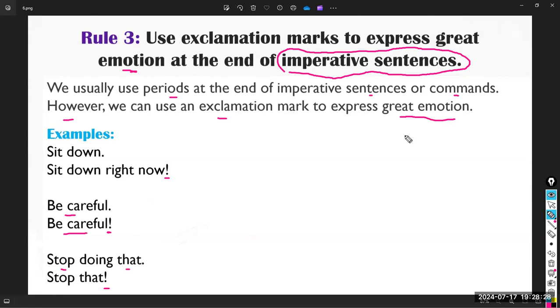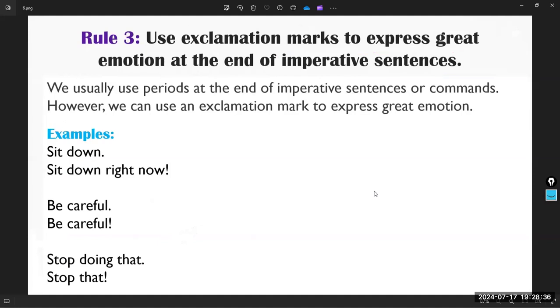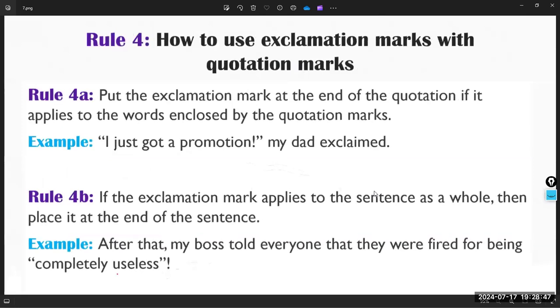Now notice that you can express your emotions by using exclamation marks. We cannot write our screaming or maybe crying, but we can tell the reader that this word is said loudly by using the exclamation mark.